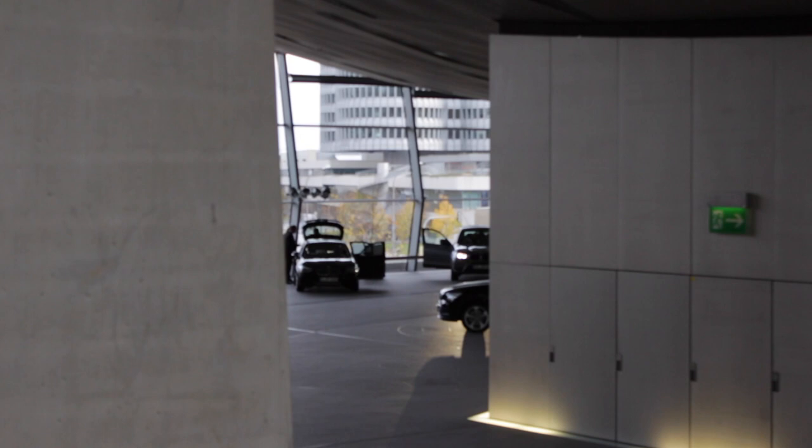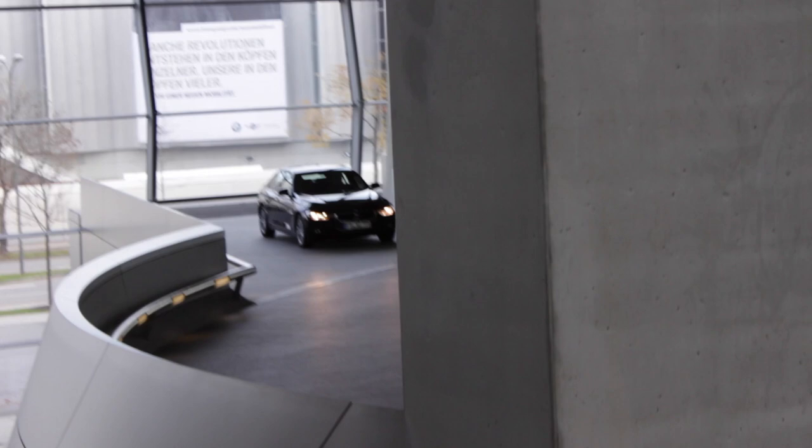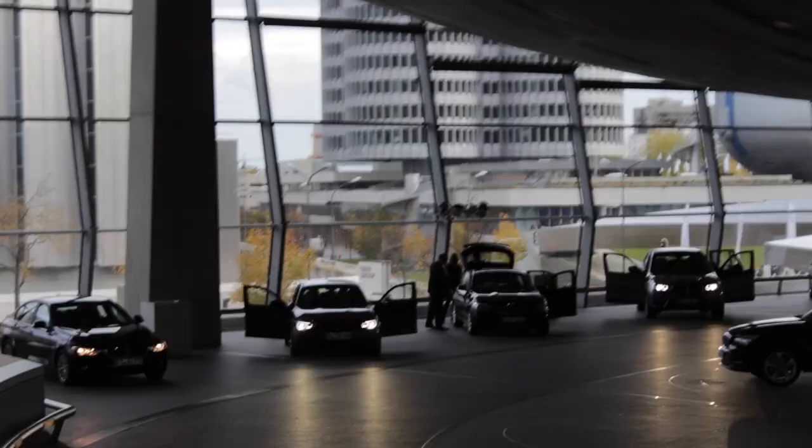This is quite a genius plan right here. You see all these cars over here? These are people taking them on test drives. So you book your test drive and you pick up your car up here. Drive it down the museum for a bit, then you go on the Autobahn. Isn't that brilliant? See, look, here's one coming back in. Next three. See that? There's a 3 Series going.